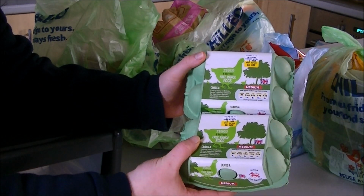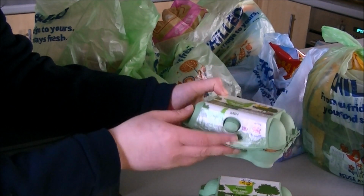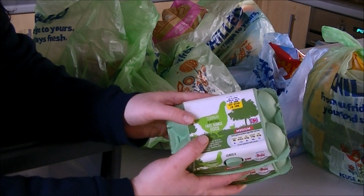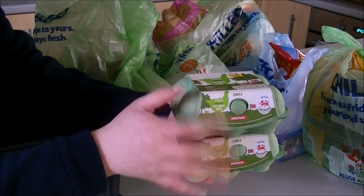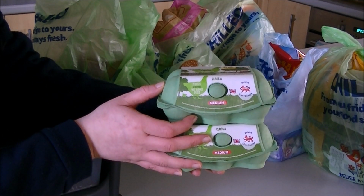So first up, there's 2 boxes of medium eggs. There's 6 in each of these packs. They're the free range ones, and these are going to be part of the whole breakfast thing. We usually get the boxes of 9 that Waitrose do actually. We seem to need 9 eggs a week, but Tesco's don't do that size, so I got 12.